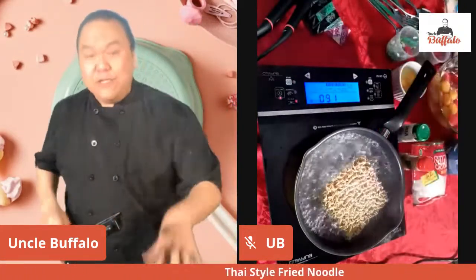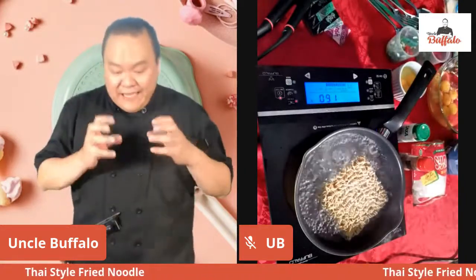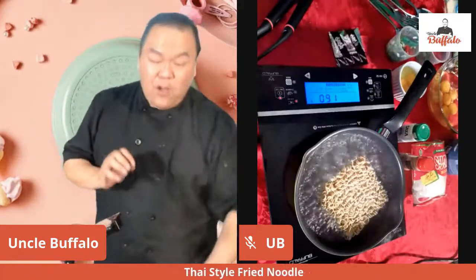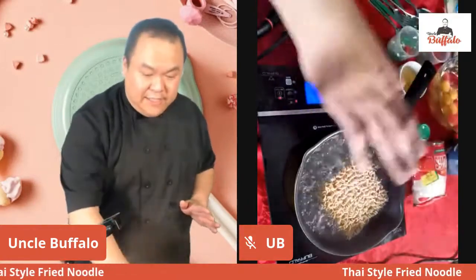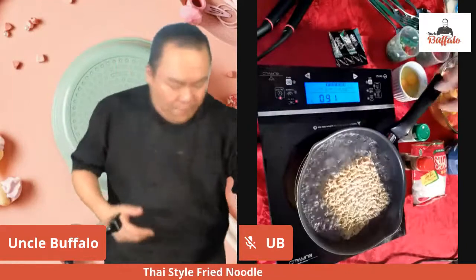Because you can see from the noodle, they actually fried the noodle before. So the texture is totally different. Okay, and the taste also different. So if you want to do something like stir fry, my advice is try to choose this mama, this kind, the noodle that has been fried before.